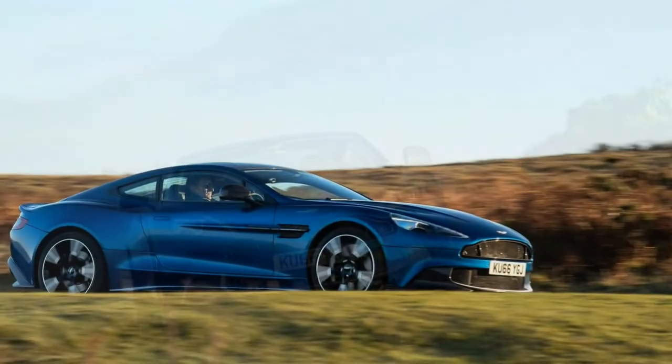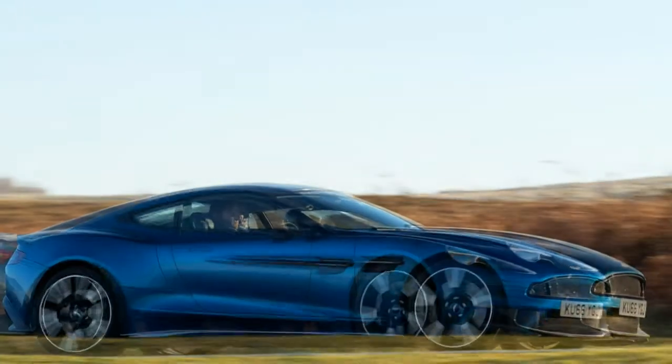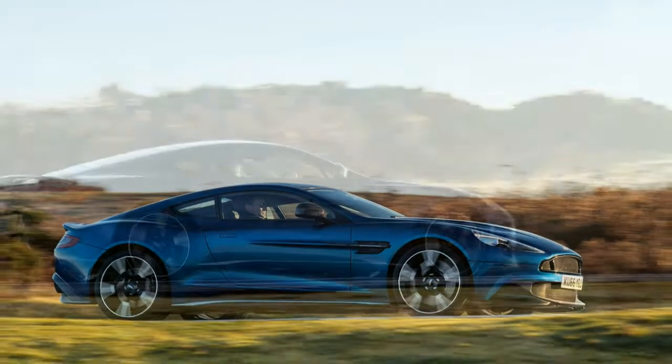Naturally aspirated V12 sounds glorious, still beautiful 4 years after we first watched it.